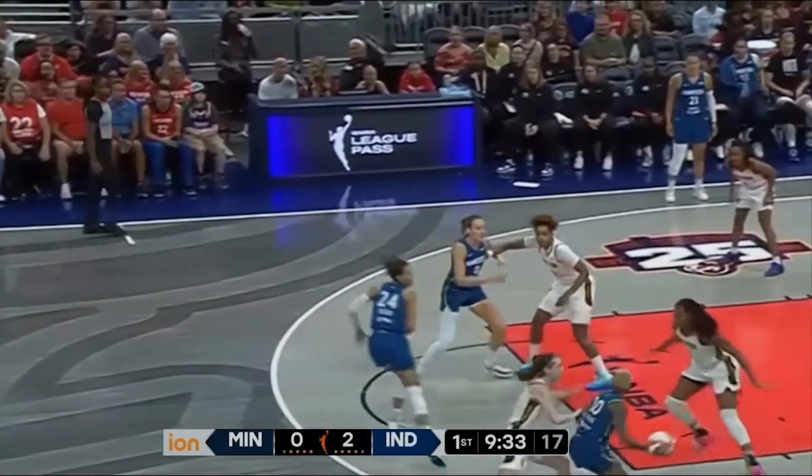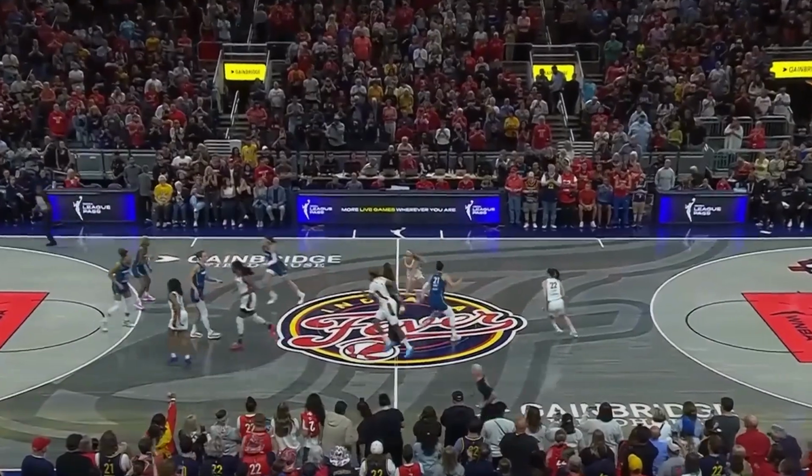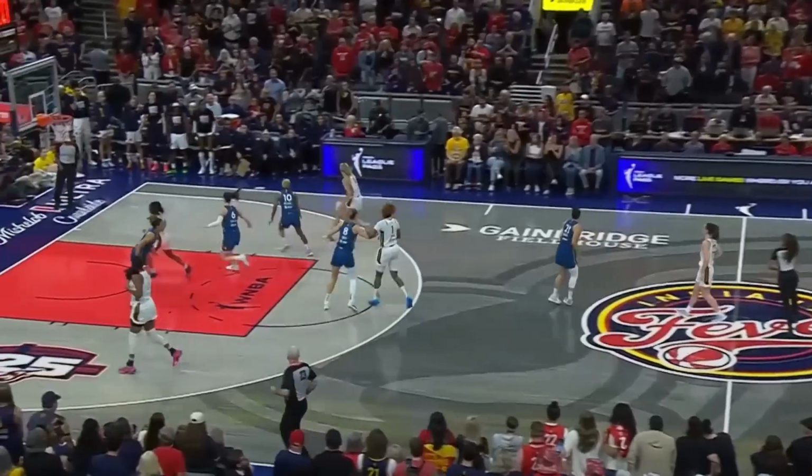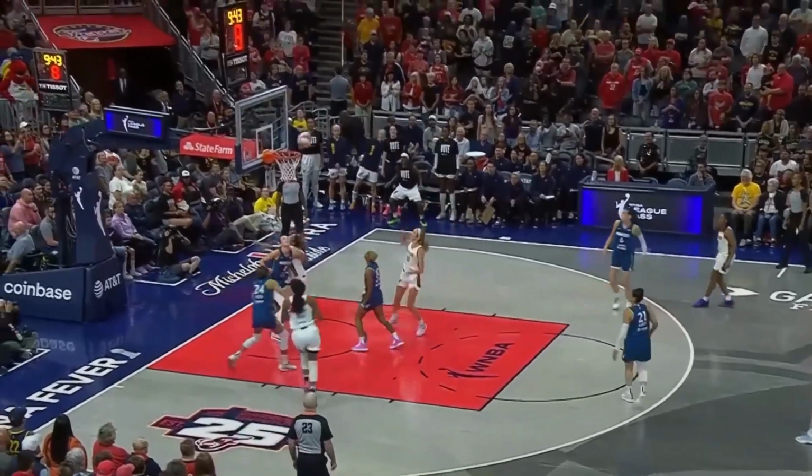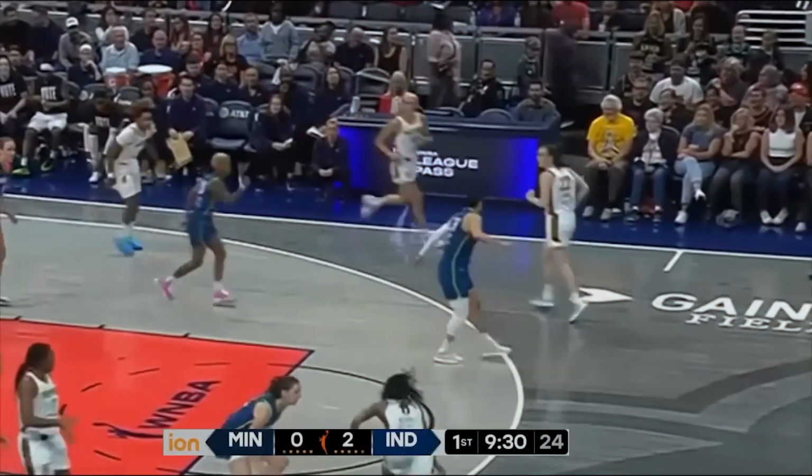She did a lot on the defensive end, but the Fever weren't about to let up either. Shortly after, Aaliyah Boston found herself under the hoop, thanks to a sharp pass, and nailed an easy bucket, extending the lead early.